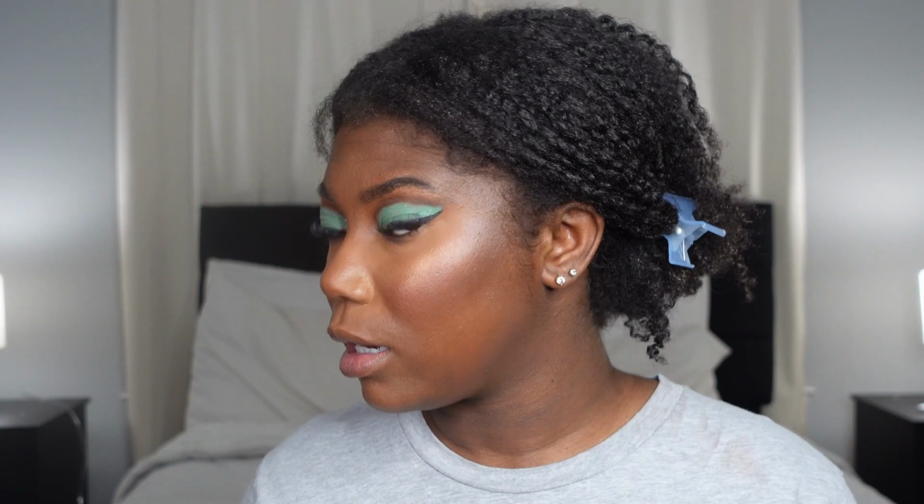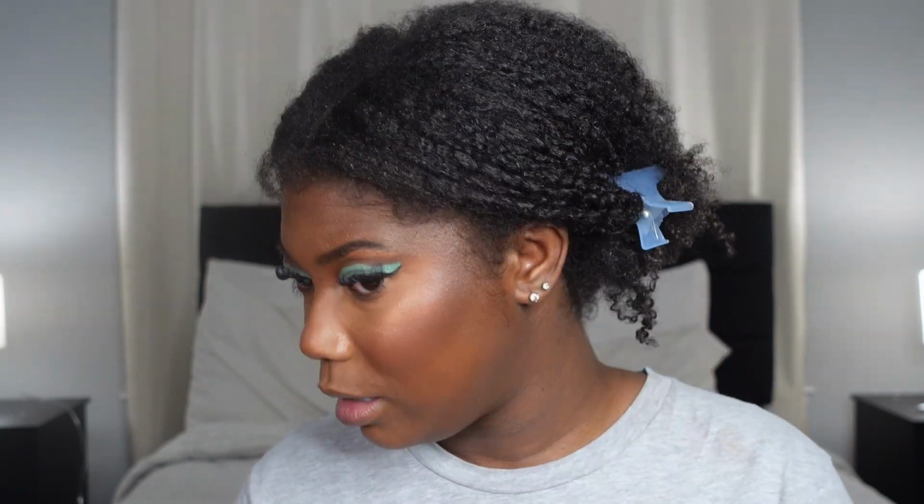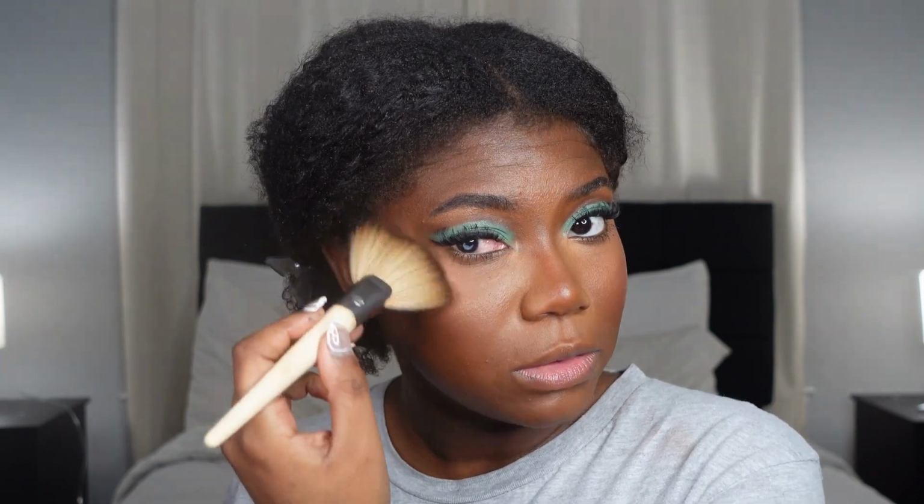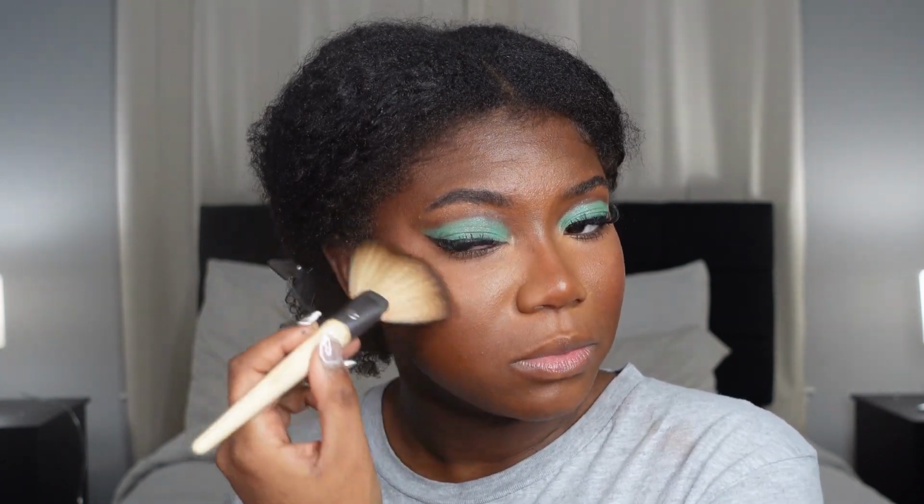So y'all see that natural within glow? Yeah, they're trying to go back into that because I've been using my glitter highlight, so they're going back into subtle. All right, y'all, so the last thing we're doing is lips.